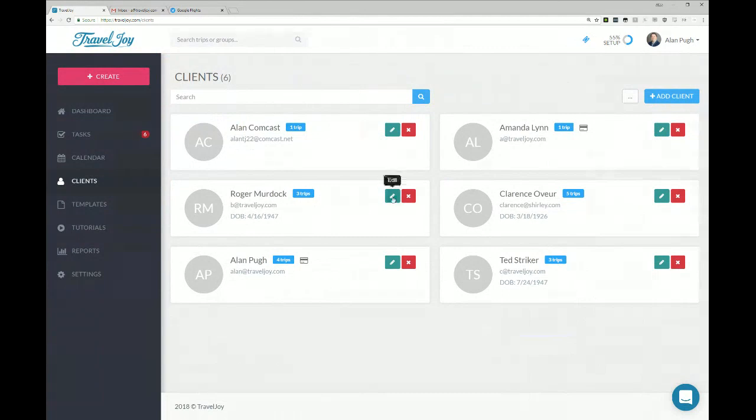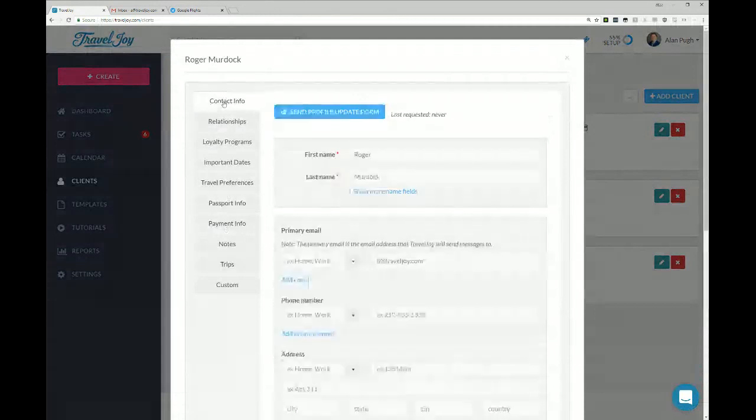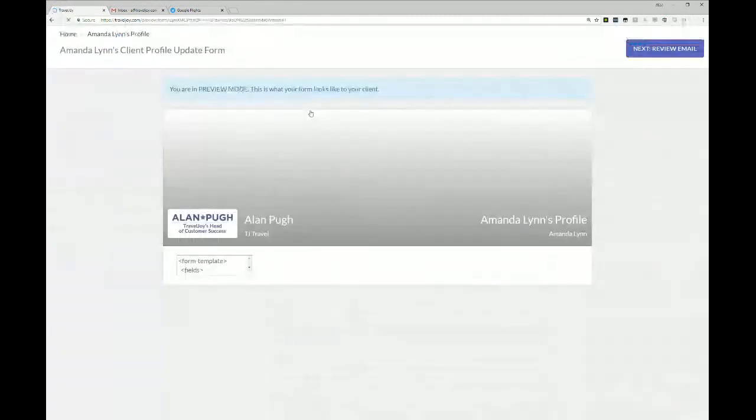You can also click the little edit icon. Again, a pencil means edit, and update all of his personal information here. You can update his travel preferences, his passport info, all that stuff. Or you can have them update their own contact info. And here's how you do that. I'll use Amanda Lynn as an example because we haven't collected all that information from her yet. We're going to go into her profile by clicking edit and click send profile update form.